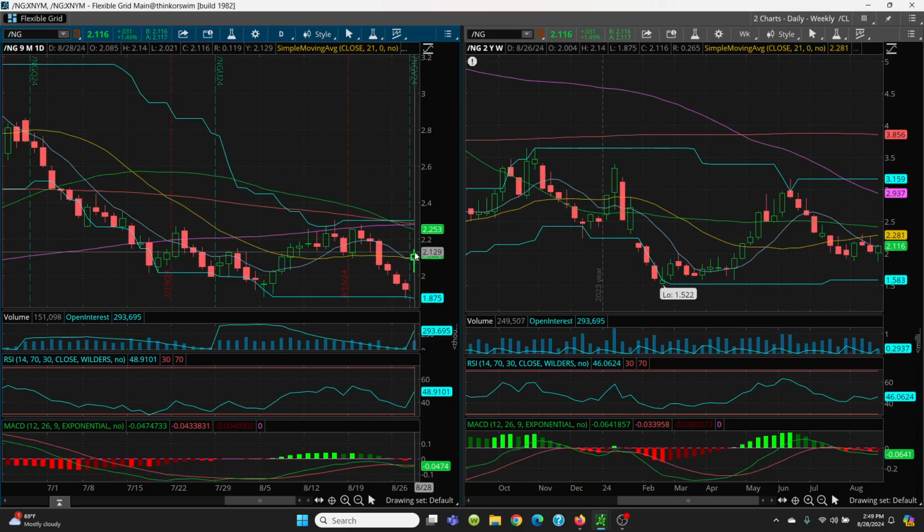So you really want to watch this 2.14 level. That's going to be key. Now, the next level here, we're going to look to the bottom, is the 2.17 level. Okay, and then we'll come up to the top of this candle. 2.22, that's your next resistance level.